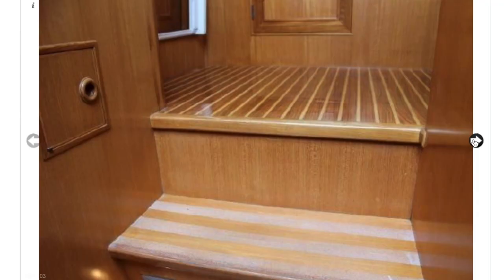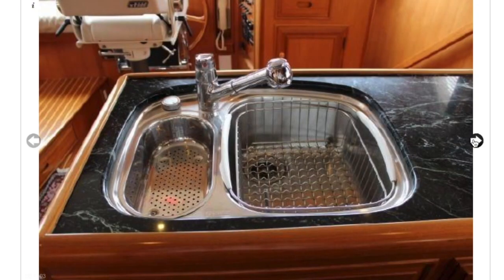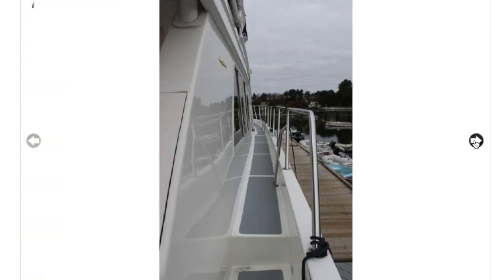Okay. They're highlighting the floors here. Okay, beautiful floors. Sink. Sink. Good functional work area. Now we're outside and walking around. It's not covered though. Not covered, pretty wide. This just looks like a toe rail right here. There's a little stanchion for support.